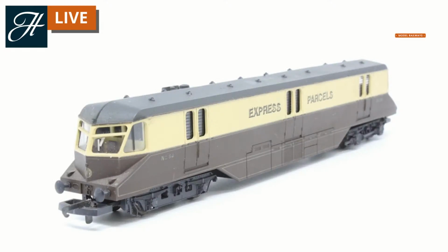A second parcels car was created, number 34, using the later body. And you'll see here one of the models that we have available of that. This was on the Razor Edge body style, but introduced again as a second high-speed parcels car, mainly as a trial unit, but also brought into service in the late 1930s.